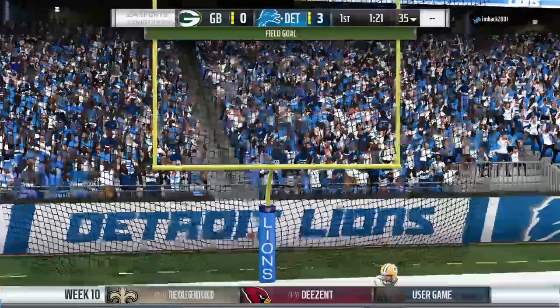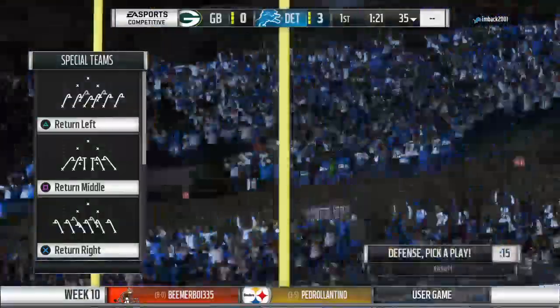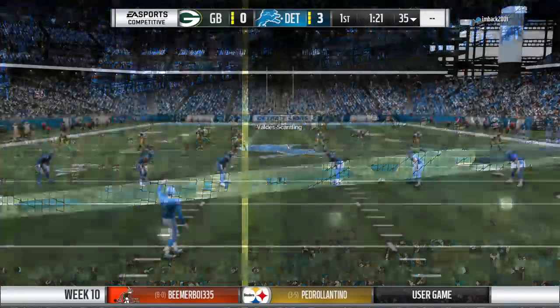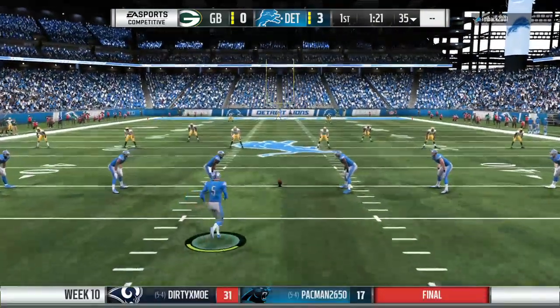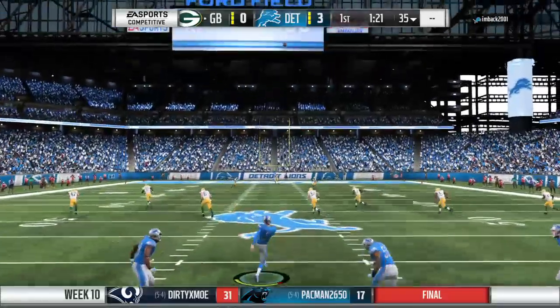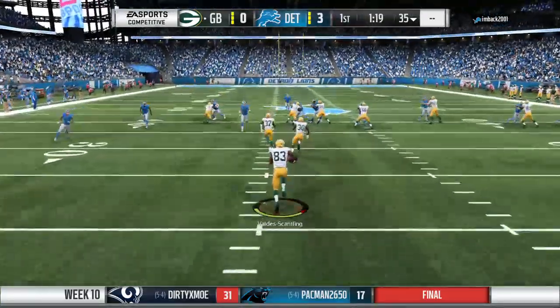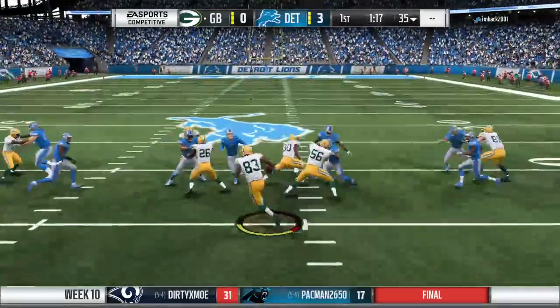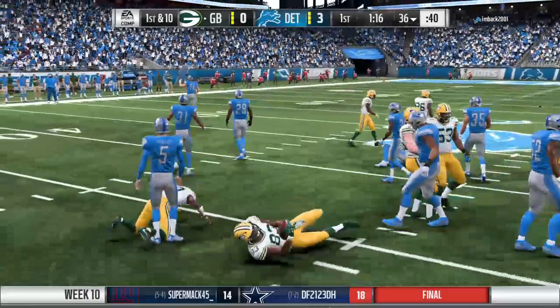And Prater's kick is on the money. It's good. And the Lions are going to take a 3-0 lead. So an opening drive field goal maybe doesn't whip this crowd into a frenzy, but I think that they will take the early lead. There's no doubt about it. They will always take the early lead, and maybe that celebration comes later if they play well and they can break things open. But right now, this is all about letting the offense just get settled in.